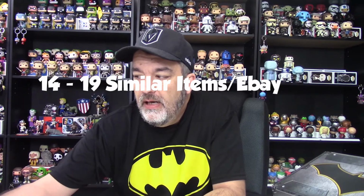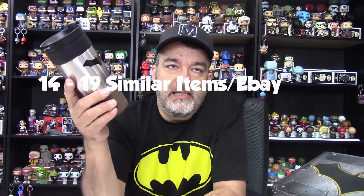It's standard, it's solid, it's heavy, nice symbol on it. It's got a rubber bottom so it doesn't slide around on you. Kind of see it there. And it's solid. It's a good looking cup. There's a lot of Batman themed travel mugs like this. This one I'm valuing at about $14 on the low end and $19 on the high end, based on similar mugs. Again, this is something you can't get anywhere else, but there are similar products out there, so $14 to $19 for this particular mug. All right, what else we got?